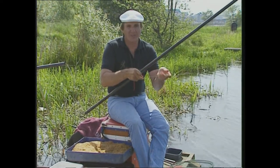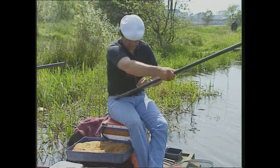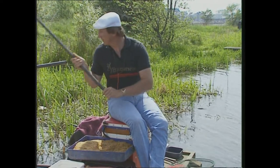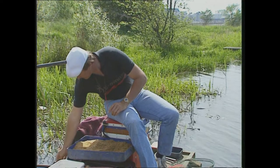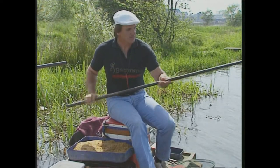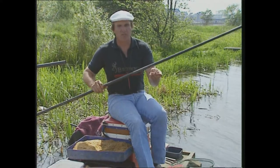Also, I've got an English rig that I use. Not use here, but we'll run through it. This is a typical little English rig. And on this, I've got space shots.